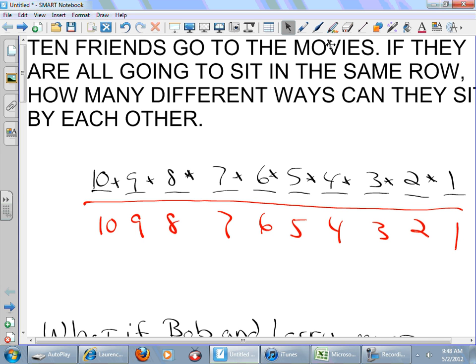Now, let's pretend that Bobby is sitting right here, and Bobby does not shut up during the movie. Okay? And he's driving these two people crazy. Is that the same as if Bobby's on the end over here, where Bobby could only drive this person crazy? No, it's not the same at all. So this is definitely a perm any way you slice it.